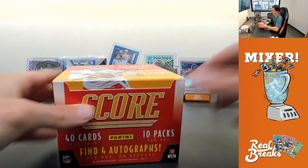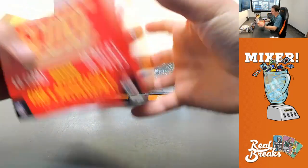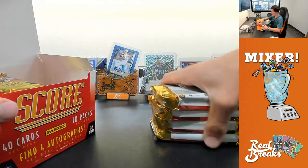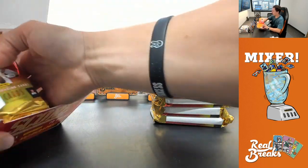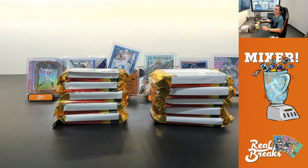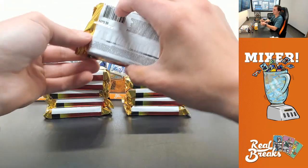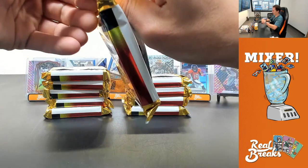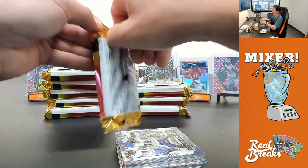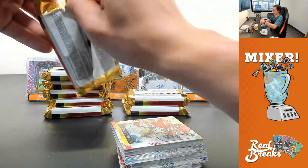Let's see what else we can find. So we're going into 2021 score. This product has, I believe, 4 autos per box. Yep, 4 autos per box in score. Hey, Herbert's got ink in score as well. There's a lot of actually really nice second year autos in this product. Darren, the booklet was AJ Dillon for the Packers.